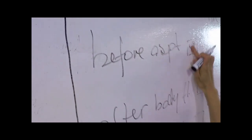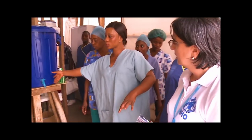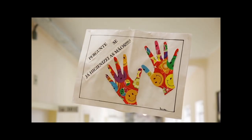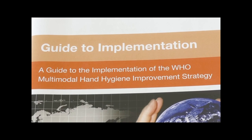It means checking that the right thing is happening at the right time, monitoring and evaluation and feedback. It means communicating and advocating and campaigning for infection prevention, and all of this taking place within a culture that supports improvement in infection prevention and control. All countries and all health facilities can benefit using a multimodal approach to protect people.